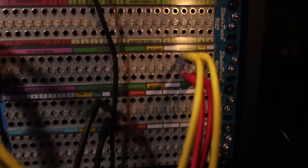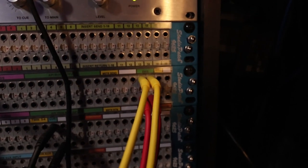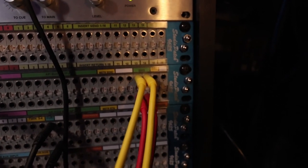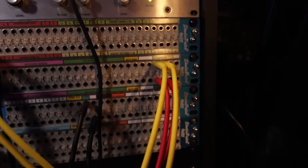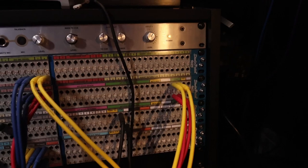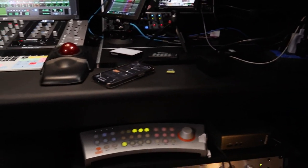And there's my mix right there with the yellow coming out. So that's the output of the actual console, and that goes into my master bus chain and then back into the Burl.